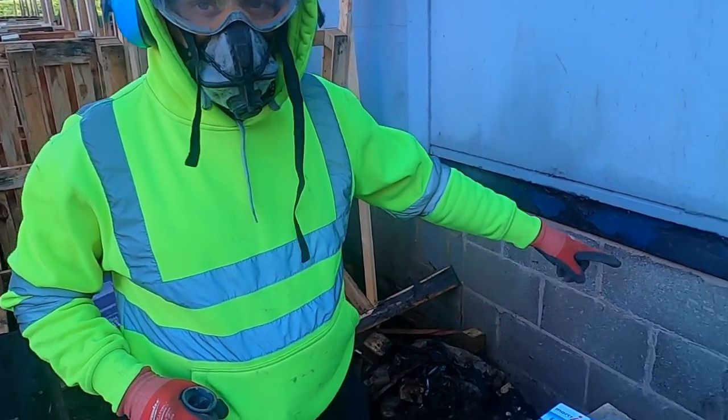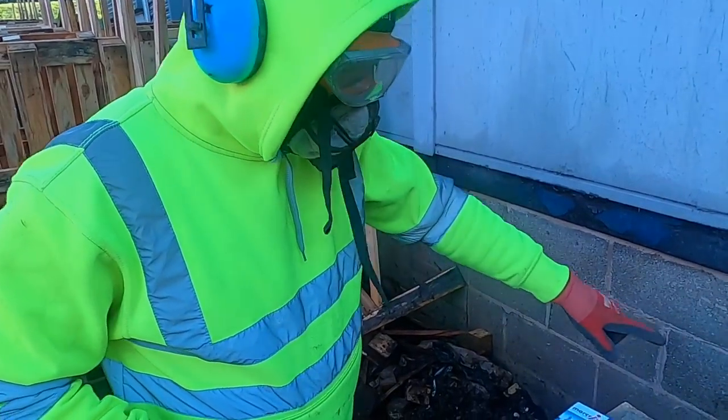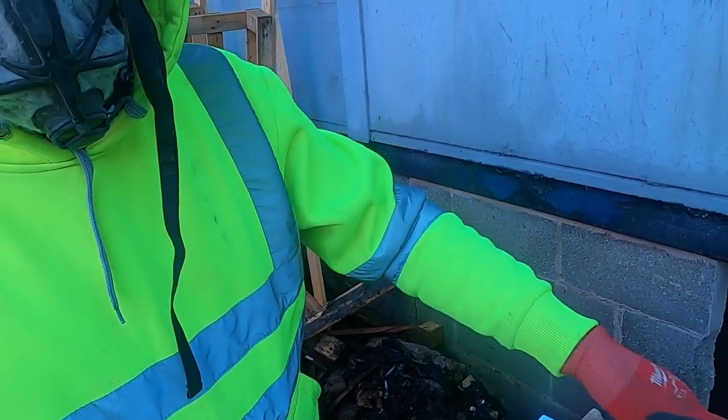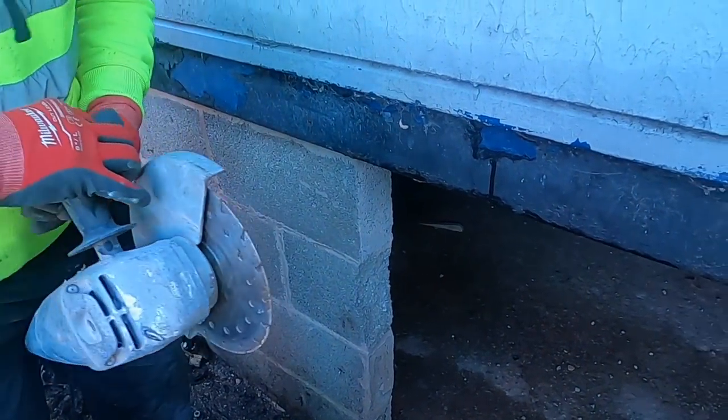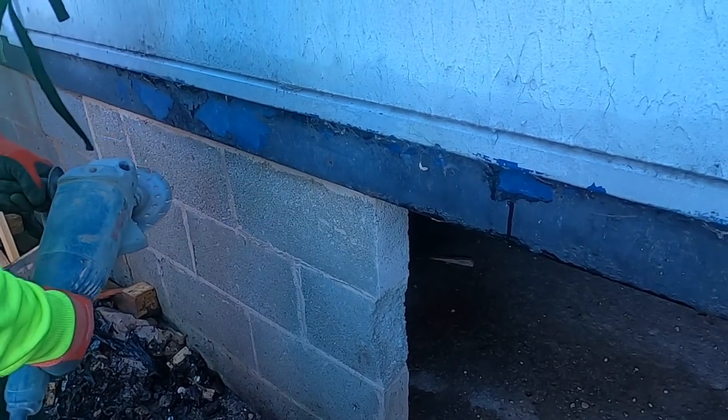We're going to take these two courses out, we're going to grind them out. And the concrete slopes, we're going to have to cut the bottom blocks as well. They're a bit smaller, so. But I can get underneath to cut from both sides, so they should come out pretty easy.